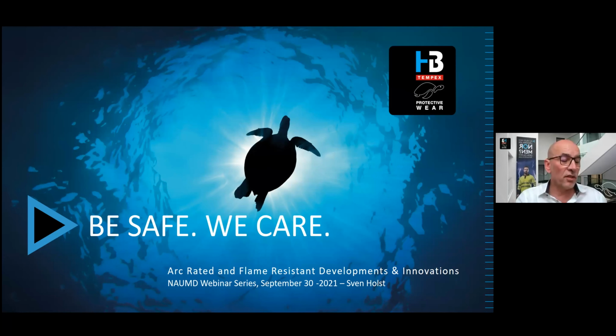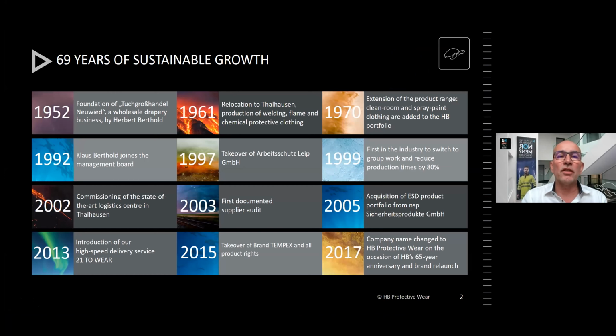And I'd like to tell you something about the German point of view on the topics that have been raised. But I'd like to start, I guess not everybody knows HB Protective Wear, with a very short introduction. So the company was founded in 1952 by Mr. Berthold, who was a textile engineer, and he started by selling FR fabrics to manufacturers, and a few years later he decided to produce FR garments on his own.